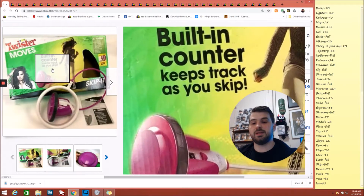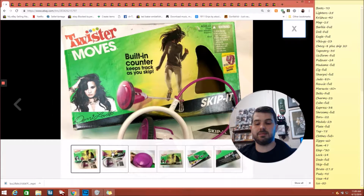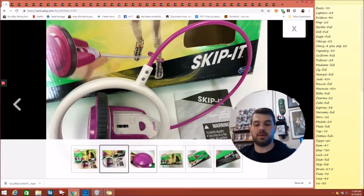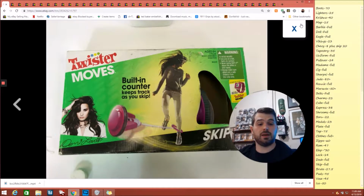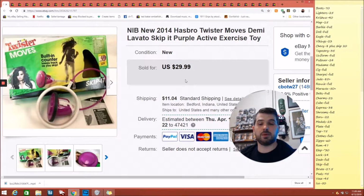Next, we have this Demi Lovato Skip It. I paid $4 for this one, and I got full price out of it, so $29.99 plus shipping.